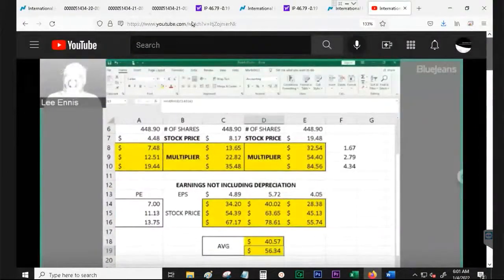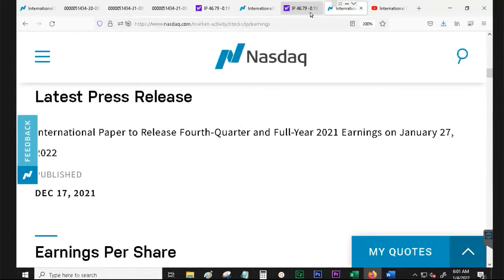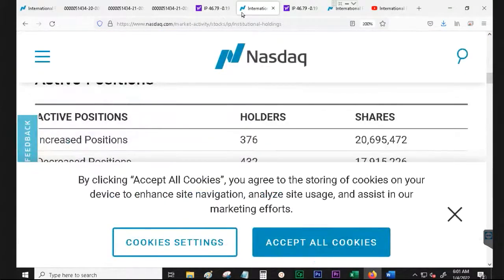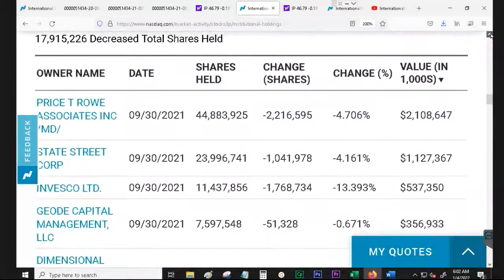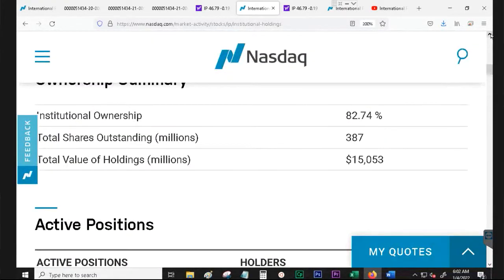I think I have this pulled up. Institutional ownership for International Paper, I believe, is somewhere in the neighborhood of 80%. Let's see. Do I have that? Yeah, here we go. Slowly but surely. That's at the top. I always queue up the bottom, but okay, yeah, 80%.